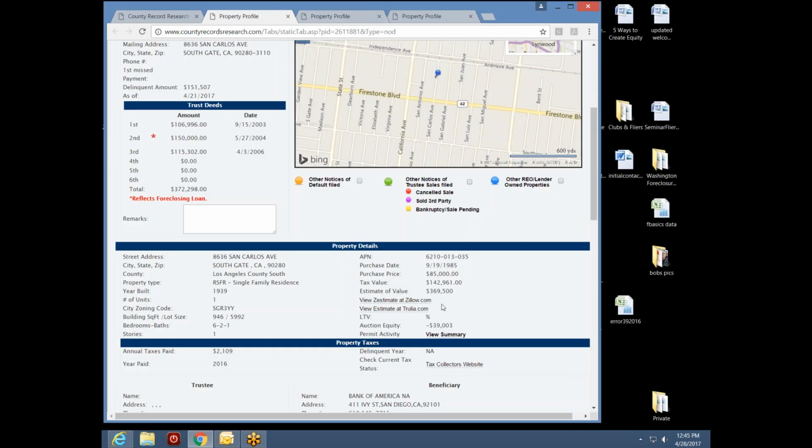Okay, so bottom line is this. It's worth about 369, let's say, fixed up. Let's say that if I'm going to buy it, I'm going to probably want to pay about 250. Okay, and I'm just throwing a number out there. I don't know what the true number is. I'm just making a wild guess. And I'm saying, how can I get to 250 if they owe over $300,000 on this property?